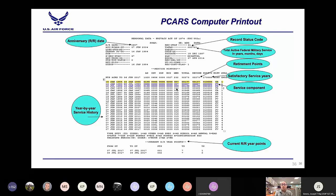So whenever a member receives points over the 130 max, you'll see a difference between the total and the retirement columns. In this example, the total column has more points than the retirement column because at some point during one of the member's anniversary years, the maximum amount of points was received. Everything after the 130 maximum will not count towards their retirement points. This could be due to an IDT cap or a max year cap, or if you're an AGR on 365-day orders and you complete ECI, the ECI points will not count towards your anniversary year.